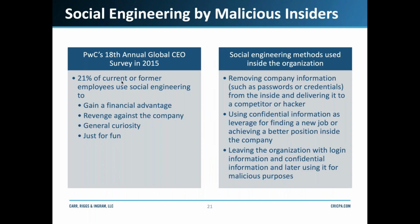Now, if we talk about the malicious insider, this is social engineering by somebody that is inside the company now, or has previously been inside the company. These are called insider threats. I was looking at a survey, and I realized this is from 2015, but I'm sure it holds true today: 21% of current or former employees use social engineering somehow to gain a financial advantage, maybe even plot revenge against a company. They are able to use social engineering based on their general curiosity, or even just for fun.